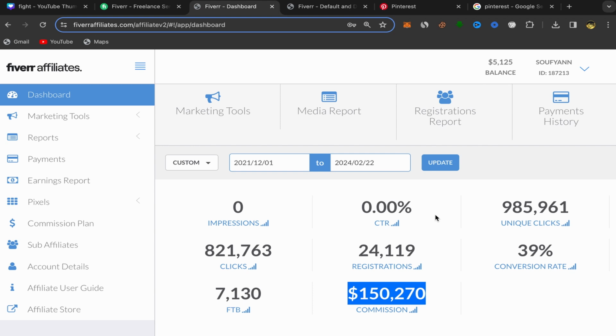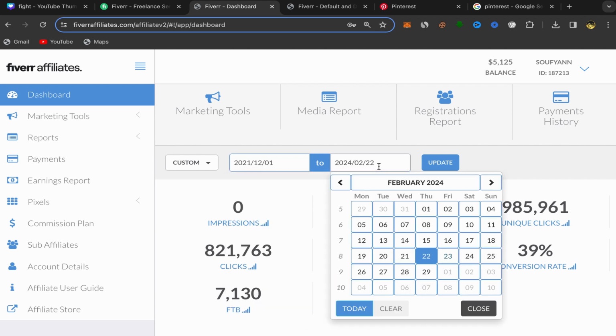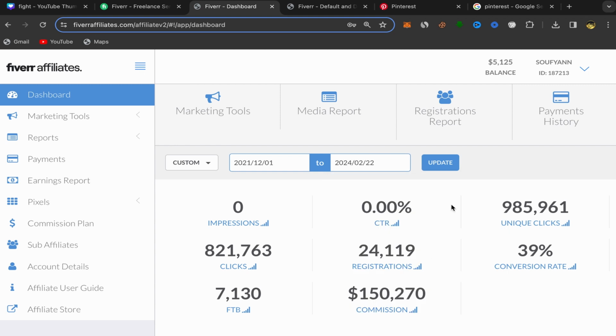Okay, let's get started. It took me almost 2 years to earn this commission. I started this business in December 2021, and until today I'm still promoting affiliate links and still getting commission. As you can see in my balance, this month I have $5,125 available. I will be able to withdraw this money by the end of this month.